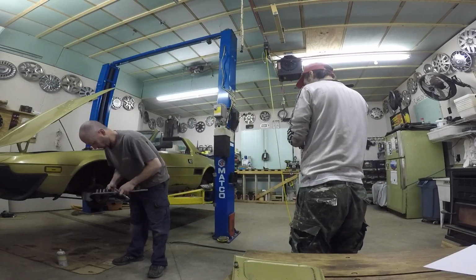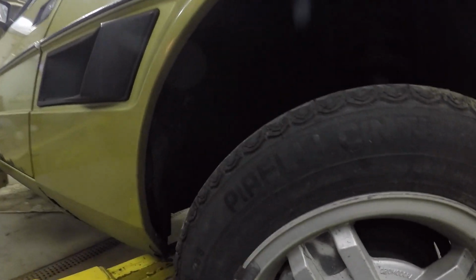These ancient Pirelli tires, which they don't even make anymore, have a great amount of dry rot, but are still holding air after all this time. I've never even pumped them up in the 2.5 years I've had this car.